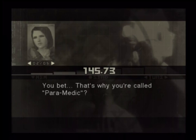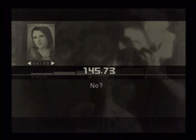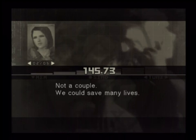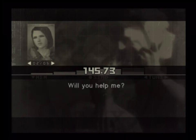That's why you're called Paramedic. Yeah. With a unit like that, we could save a couple of lives, huh? No, not a couple. We could save many lives. Thanks. I think the Army needs a unit like that. And if no one else will do it, I'm going to create one myself. Sounds like a plan. Will you help me? Count on it.